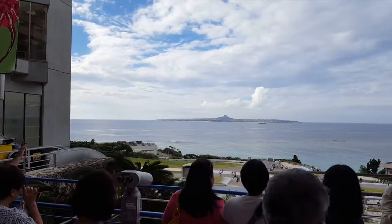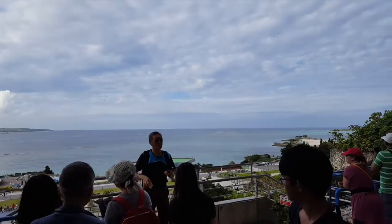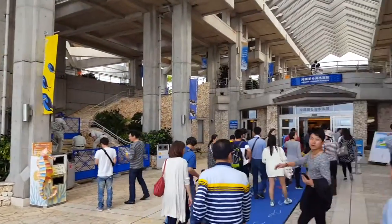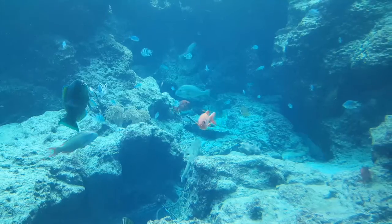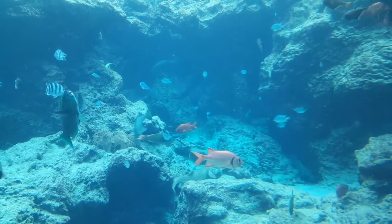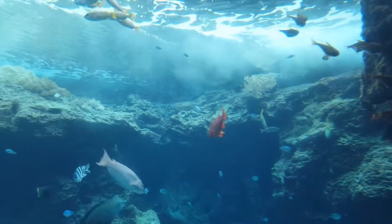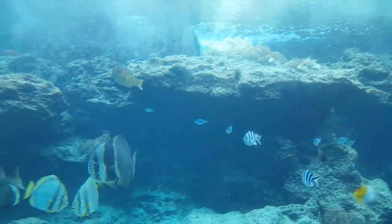Hi everyone! So, in my most recent visit to Okinawa, Japan, I got the privilege of going to the Okinawa Churaumi Aquarium, one of the pride and joys of Okinawa. Now, Churaumi in Japanese translates to beautiful ocean, and this is a very apt name because fresh seawater gets pumped offshore into the aquarium on a daily basis. So really, the aquarium is an extension of the sea.